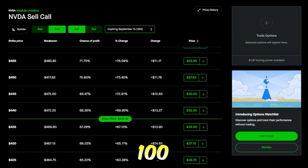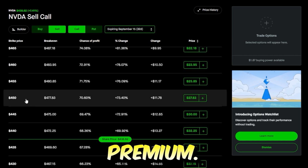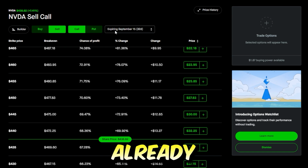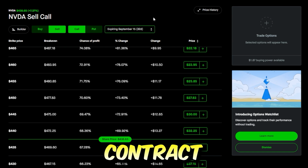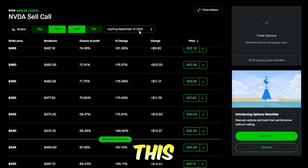So now let's say you own 100 shares in NVIDIA. And let's just say as a side note that your average cost for the 100 shares that you own is $440. So now if you were looking to sell a covered call and earn a boatload of premium, this is exactly what you would do. You've already picked your expiration date, which is around a month from now. So again, remember, with this contract, you're giving the buyer of the call option an option to basically rent out your shares and use your shares on or before this expiration date.